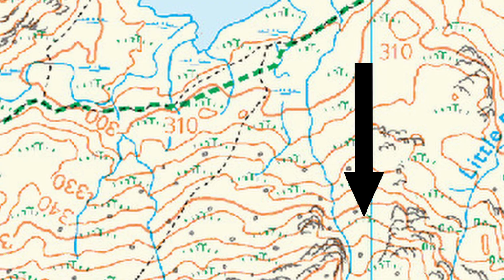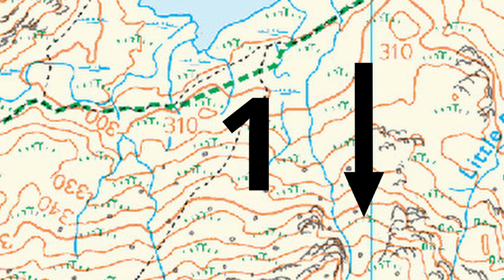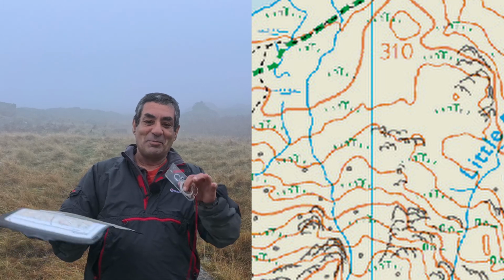Take a closer look at the map, not just a glance, but a proper look. What is the most obvious feature about that valley that will tell you if I am where I think I am? What will confirm my location? Pause the video and see if you can figure it out. Did you get it? I'm sure you did.